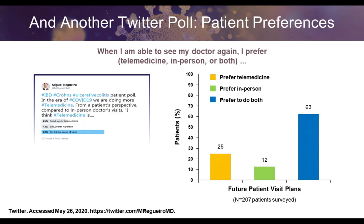Well, what about the patients? Are the patients interested in this? And the question that I posed, again, as a Twitter poll, which I realize methodologically is not perfect, but it gives us a bit of a sense of what people are interested in. When we ask the patients, when I, the patient, am able to see my doctor again, I prefer to do, and you can see that the preference is blue is both, some in-person and some telemedicine. Orange is actually telemedicine, and green is in person.